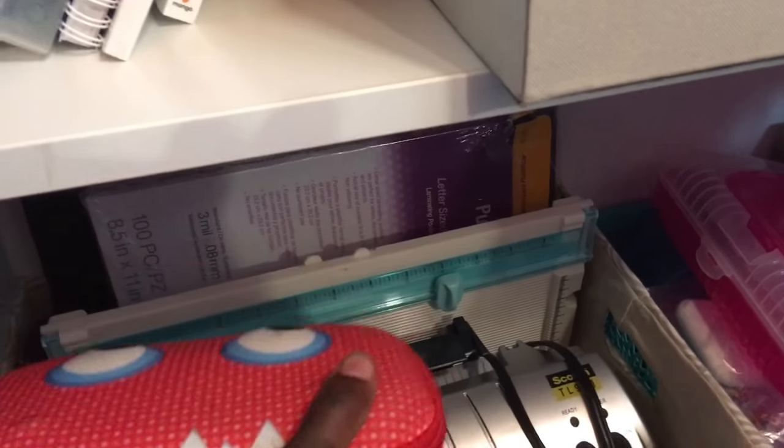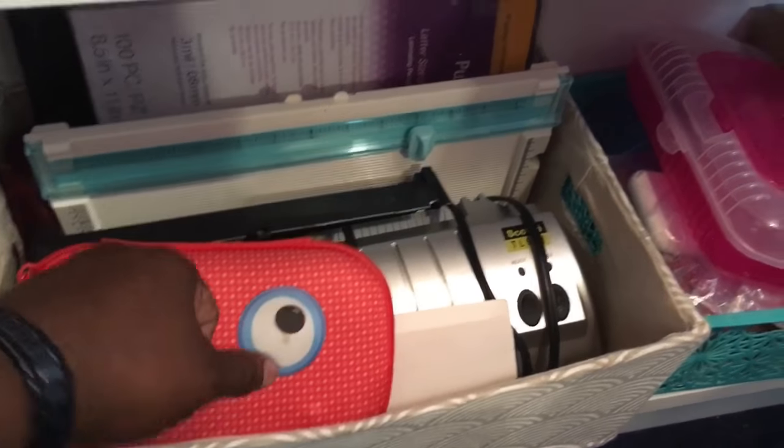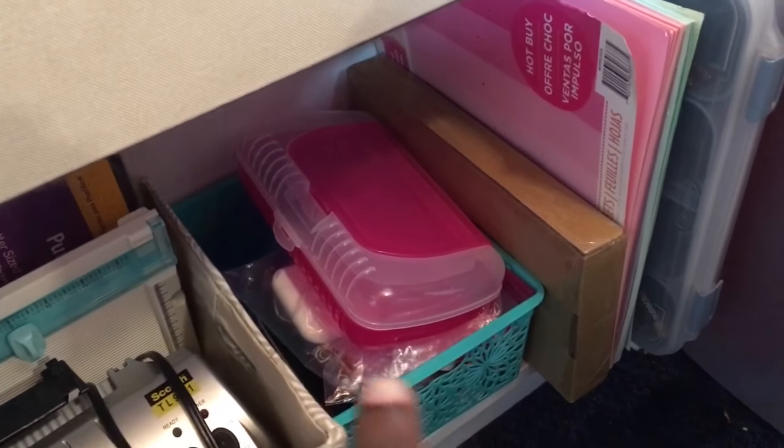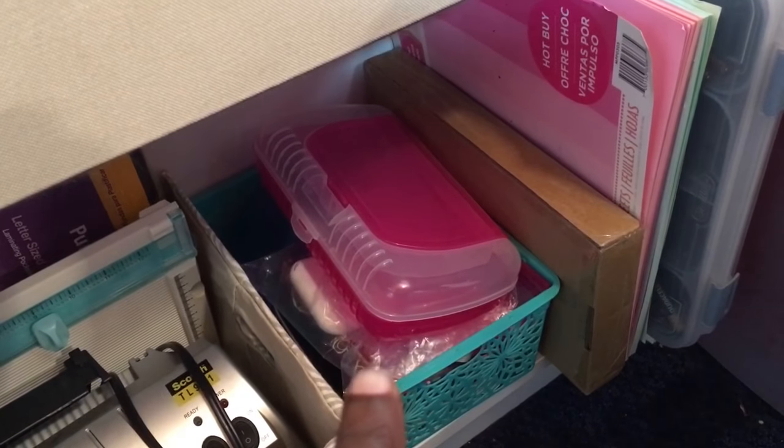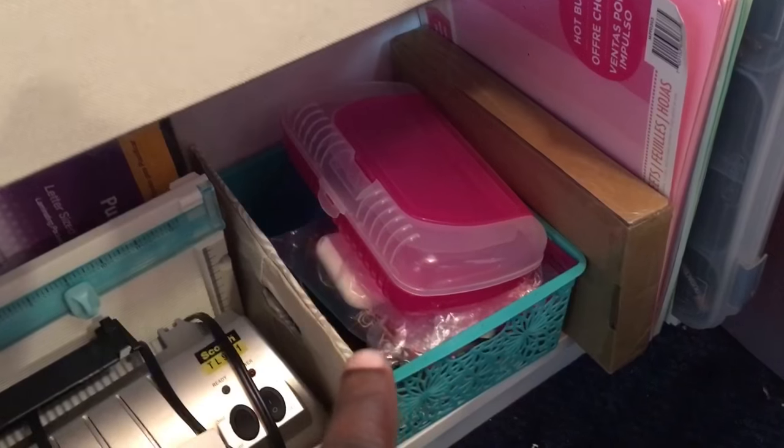And actually this in here holds my mic. I have a small mic that I use sometimes, so I decided to keep it in here. It's kind of a hard shell. Over there in this is another pencil box that's for my youngest daughter, and I also have little knickknacks, but I mostly keep my receipts in there.